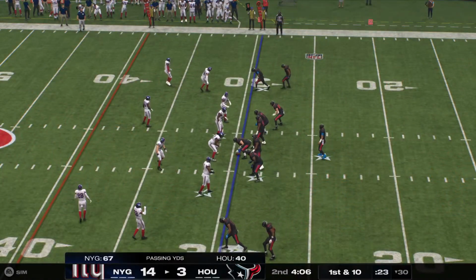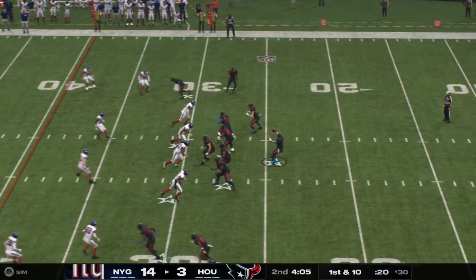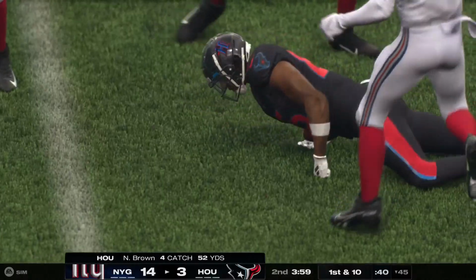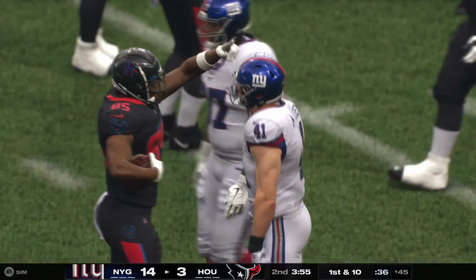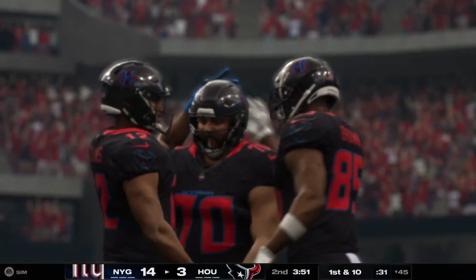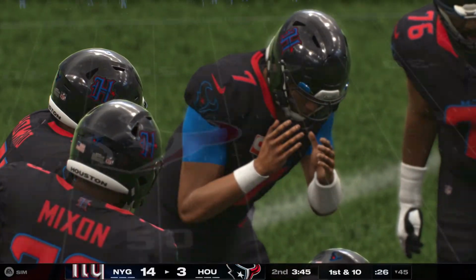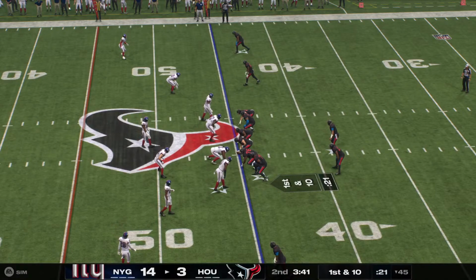First and 10 now from the 30. Back to the air following the pick-6. He'll get this one to Brown. And he's going to get this up to the 45 before he's brought down. The end result there, 15 yards and a first. From a great throw to a nice route and catch to moving the chains, there wasn't a whole lot not to like about that amazing play. Just one play into this drive, and they're already sitting on their own 45.